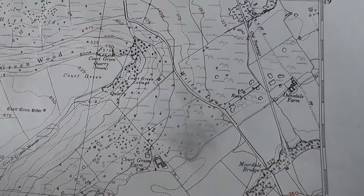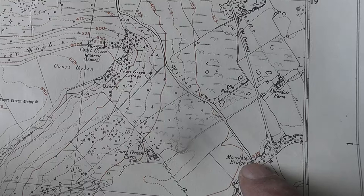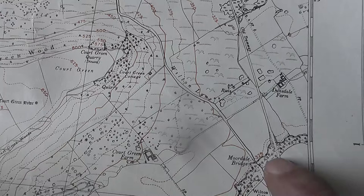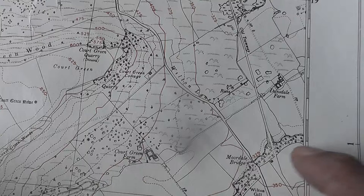We're now right on the edge of the Wilton Estate. This is Moordale Beck, where it goes down in that dip there. Moordale Beck, or Model Beck as we call it, was the end of the Wilton Estate. But where the tramway comes down here, a little building marked there in 1953, this was the Moordale Hauler, which pulled sets of wagons out of Moordale, out of Challoner Pit, which was down here.